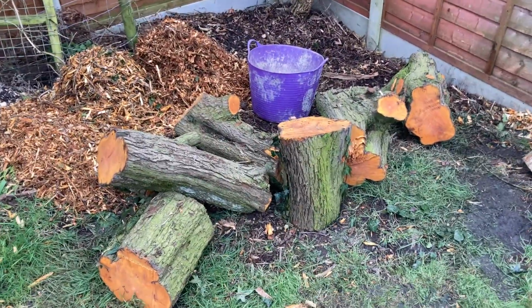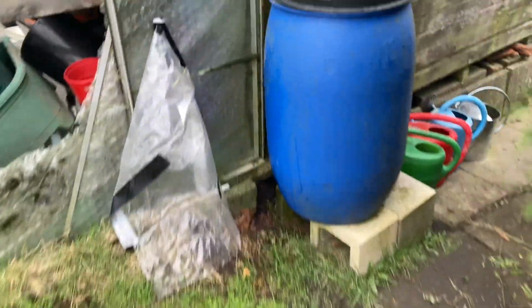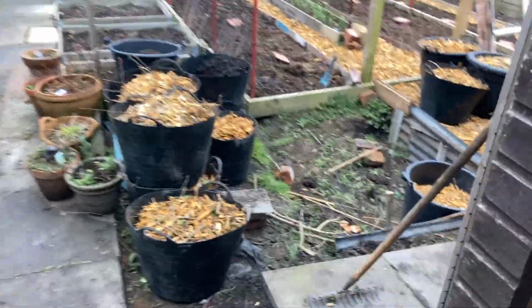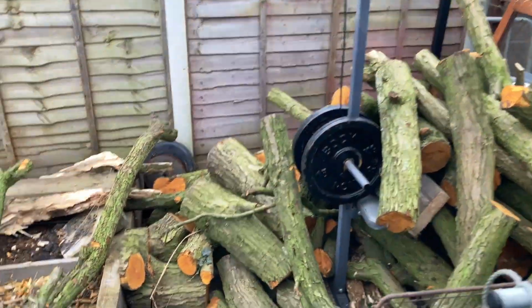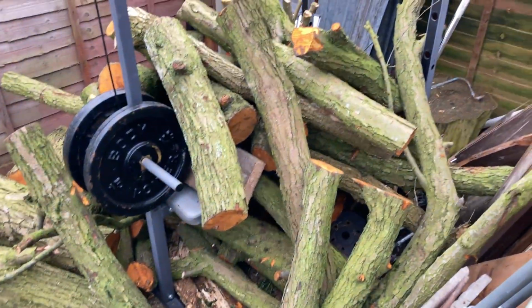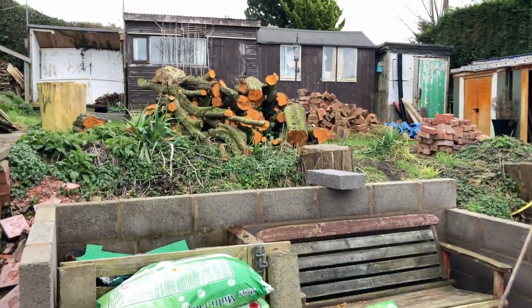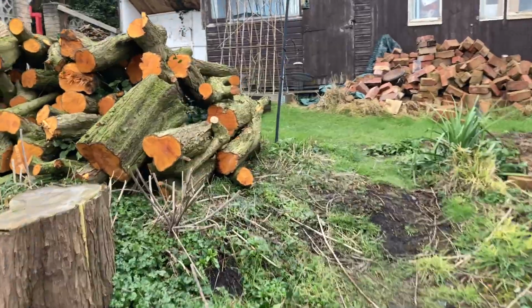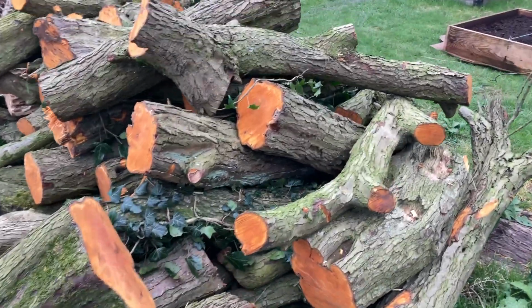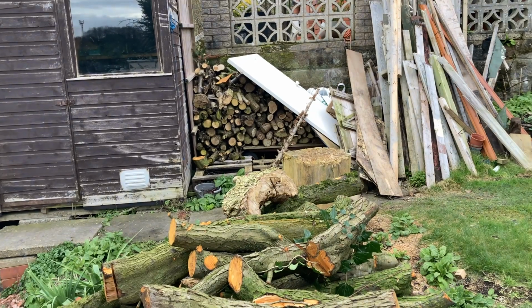So these big stumps that we're obviously going to have to cut up, and all of this, I was the other side of the fence yesterday chucking it all through, so all this is going to have to be cut up at the weekend and processed, and then we've got all that as well. So a lot of wood to cut up, log and process, and it'll get added to that pile over there. That's next winter's wood.